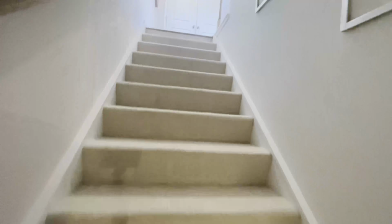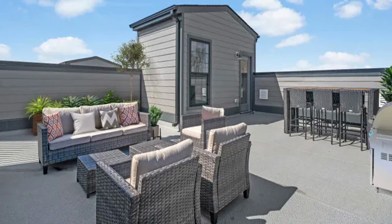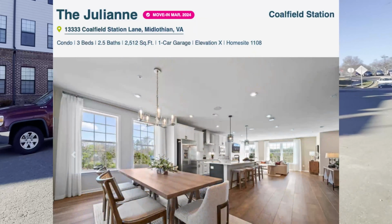Now, the Julianne, you have the steps. You have to have a little endurance to make it up those steps. But once you get up to that level, wow, I love it. It's the open space. The concept is nice. The balcony is nice. And then you hit the third level. Man, that's a situation right there. So I really like the Julianne personally.